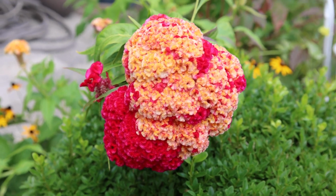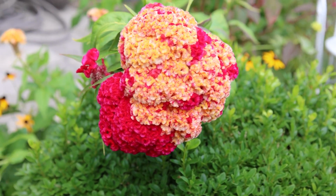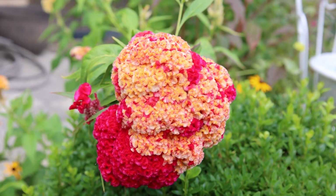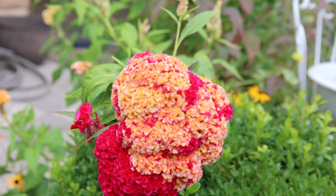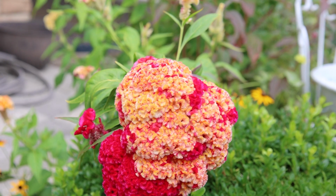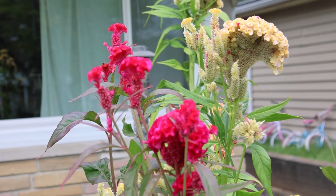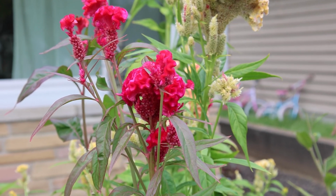Isn't this fun? This is a cockscomb, and the scientific name is Celosia argentea Cristata. It's of the Amaranthaceae family, or the amaranth family.